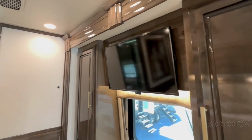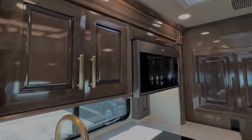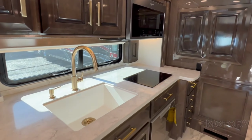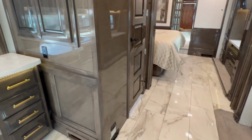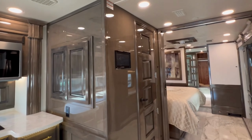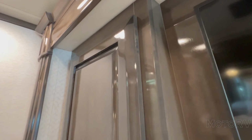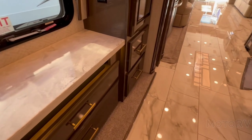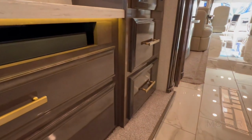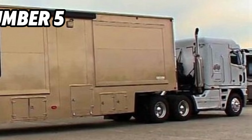Maybe round it off with a snack in the well-appointed kitchen, which has everything you could ever need. A microwave, dishwasher, induction stovetop, and a residential fridge that includes an ice maker and water dispenser. On a nice night, you can always head outside and take in the night air thanks to the dual roof-mounted awnings, outdoor entertainment center, and exterior Dometic freezer. Not too shabby. Number 5.